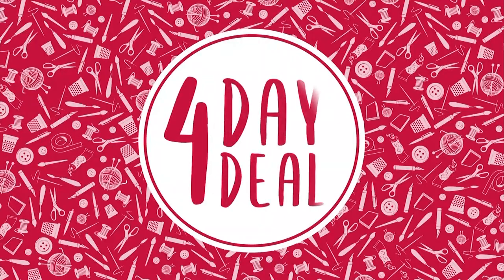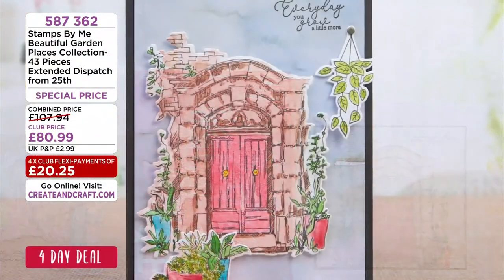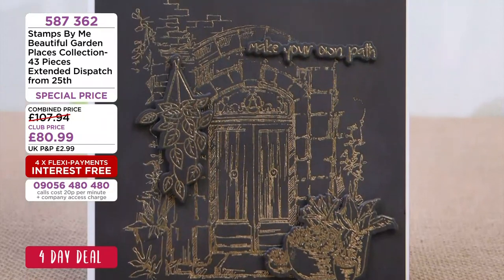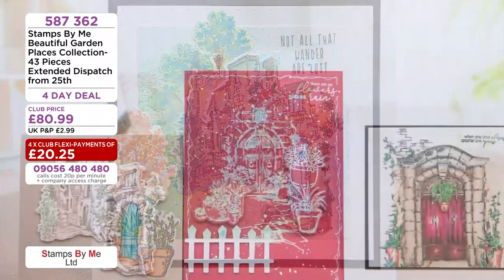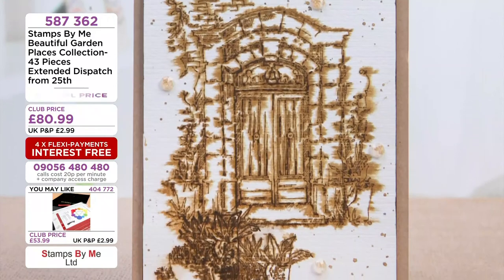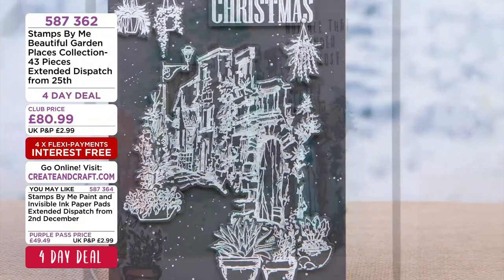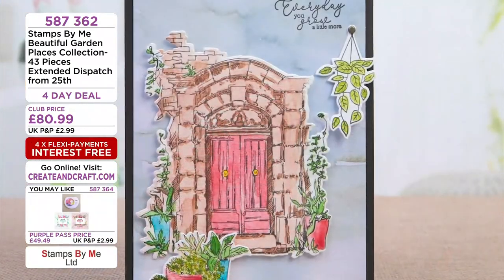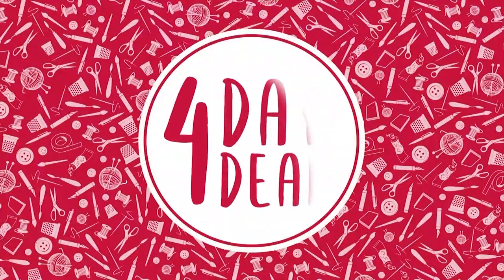Stamps by Me are back with another incredible four-day deal. Introducing Beautiful Garden Places, with 25 clear stamps and 18 metal dies across three stunning collections. Beautiful destinations just keep smiling and everything will grow. This must-have collection features floral stamps with coordinating dies and inspiring sentiments, perfect for every occasion and season. This is a stamp which can be stamped as an outline to colour using a range of pencil and pen techniques. It also is designed for watercolouring and first and second generation stamping techniques. These images promise timeless art with every element across the whole range coordinating with all the other images. Take advantage of this time-limited offer and get this amazing four-day deal price. Members save an extra 10%, making this incredible offer even better and even more exclusive savings. With interest-free FlexiPays on everything, you can't afford to miss the Stamps by Me four-day deal.